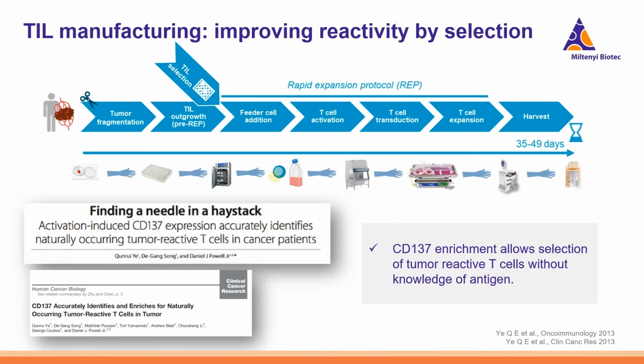A solution to this problem might be an early pre-selection of the tumor-reactive T cells. Whereas back in the 20th century, the standard TIL protocol would include a step in which outgrown TIL would be again co-cultured with autologous tumor material to select the wells in which interferon gamma production was registered. Now, in 2013, the group of Daniel Powell at the University of Pennsylvania suggested to select the TIL based on the CD137 expression after a short incubation of the tumor digest. CD137 is known as a T cell activation marker and was reported to accurately identify tumor-reactive T cells.